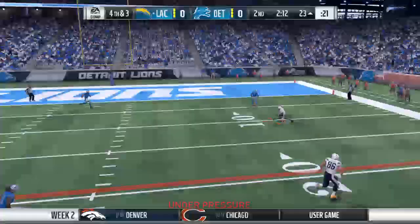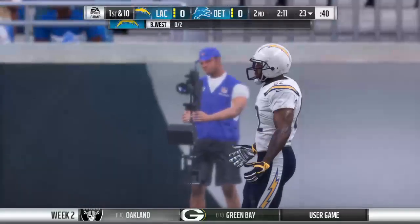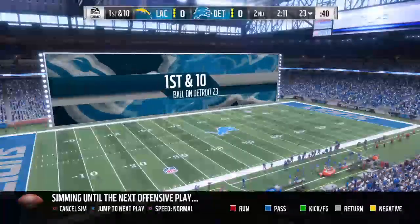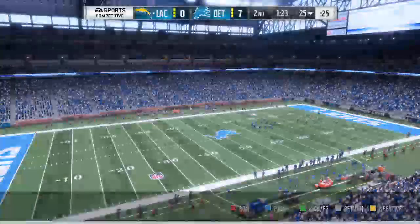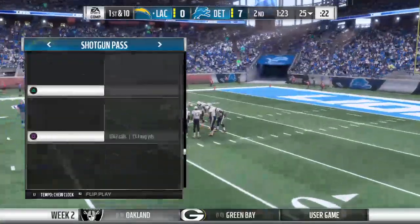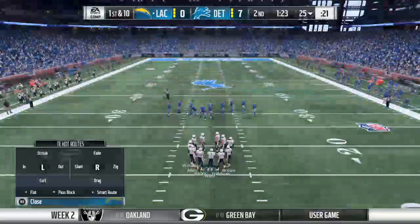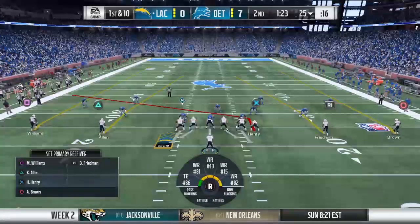On 4th down, West. And that is going to be incomplete. The 4th down play doesn't work. So the football will be at the 25-yard line as this offense gets set to take over. Here comes the Chargers offense now back out onto the field.